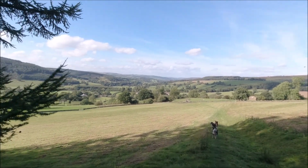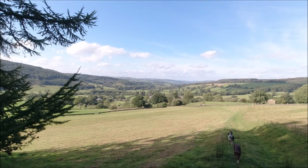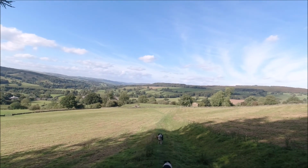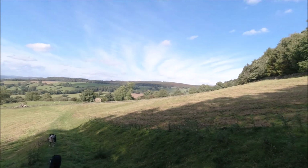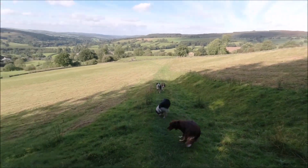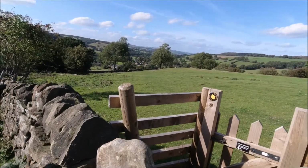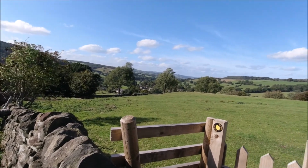So that's Beeley, where we're heading back to. Looks like the dogs will have to go on the lead in a bit. There's sheep in the next field. Had a good walk so far? Perfect. Lovely time. Lovely day. Stunning scenery. So there, just in the dip, is Beeley. Going back to the start.